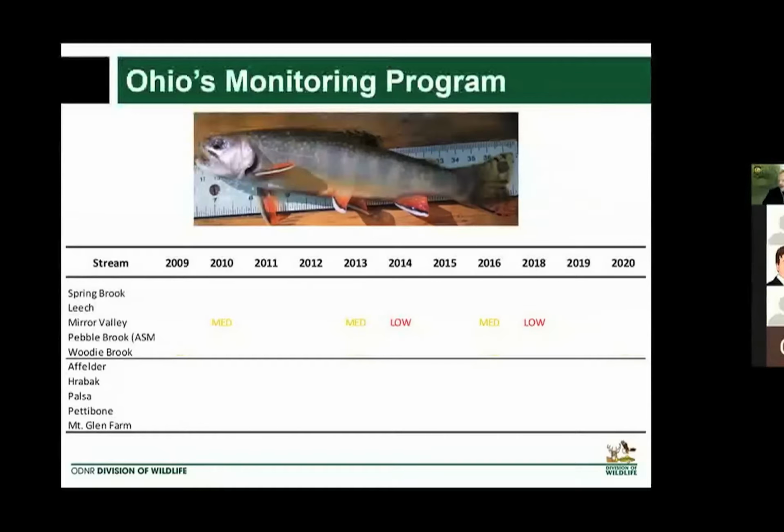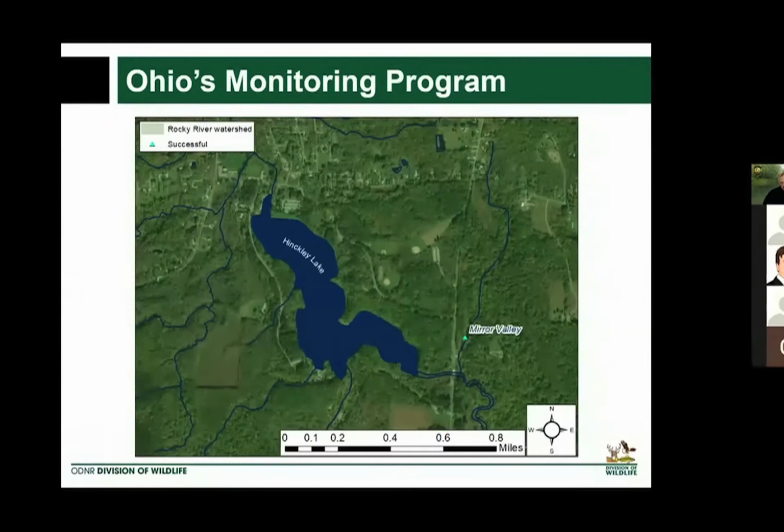So Mirror Valley, this is a stream that came out of the reintroduction as successful. And as of 2018, there were still a few trout in there. We're going to sample it again this August, and I suspect we're not going to find any trout, but we'll see. This is actually on the Hinckley Reservation, Cleveland Metro Parks. We work with them. You probably know Mike Durkalek, our biologist up there. He's a friend and great partner here in this work. We were aware over time that the stream had some upstream land uses that needed to be addressed.